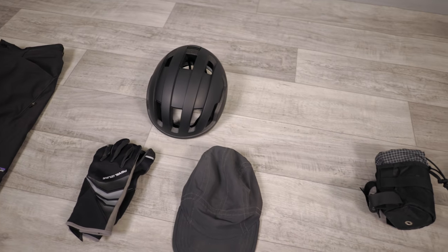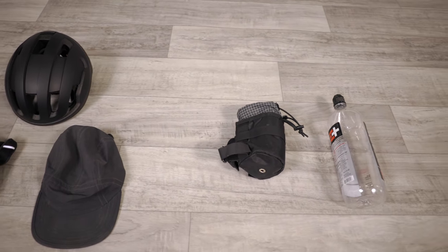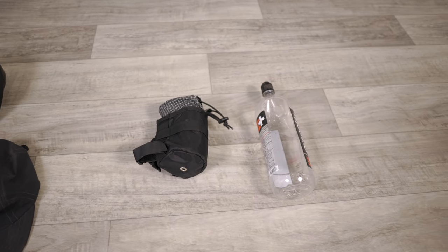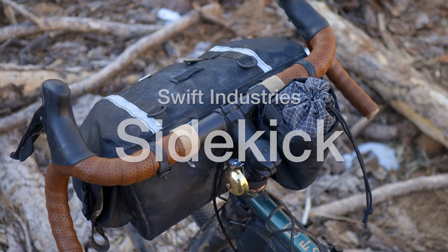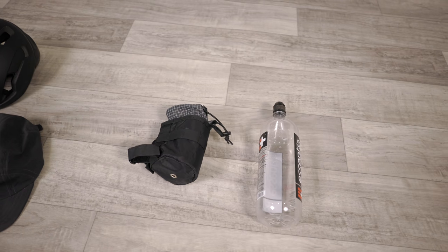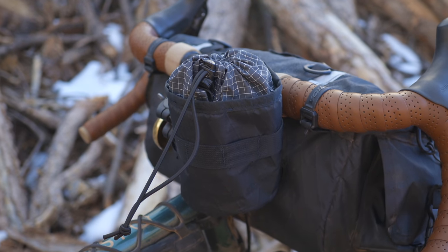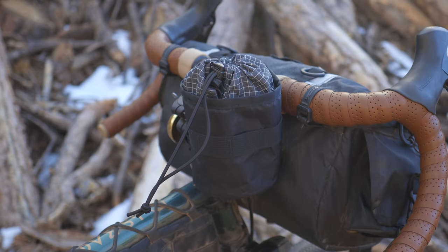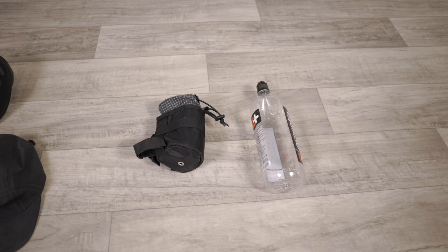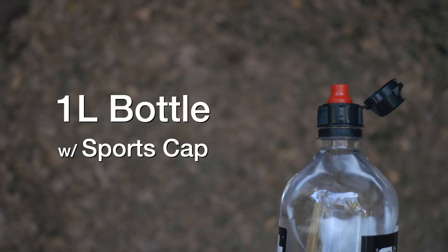The next items are randomly attached to my bike. So first off is this little bag that you've probably seen on my handlebars, right behind my handlebar bag. This is a Swift Industries Sidekick. Basically, it's a little pouch that I can put a water bottle in, or snacks, or my phone. I typically keep a water bottle in there. And the type of water bottle that I keep in there is a 1 liter Smartwater bottle or an Essentia bottle, or basically any type of small disposable 1 liter bottle.